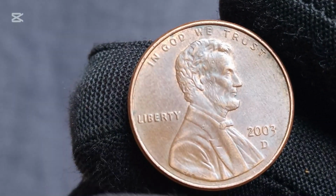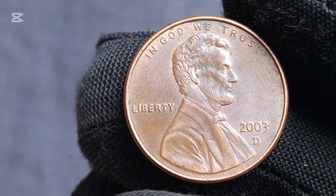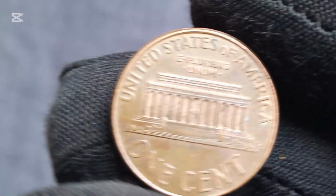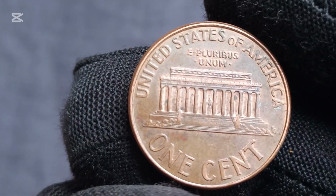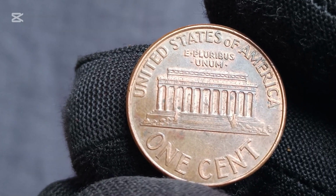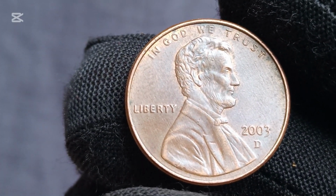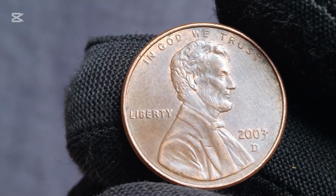Several factors contribute to such a high value. Auction demand. Elite collectors and investors are always on the lookout for rare coins, and this penny has been one of the most sought after in recent years. Rarity confirmation. The discovery of a few specimens in high-grade conditions has solidified its status as a numismatic treasure. Numismatic hype.